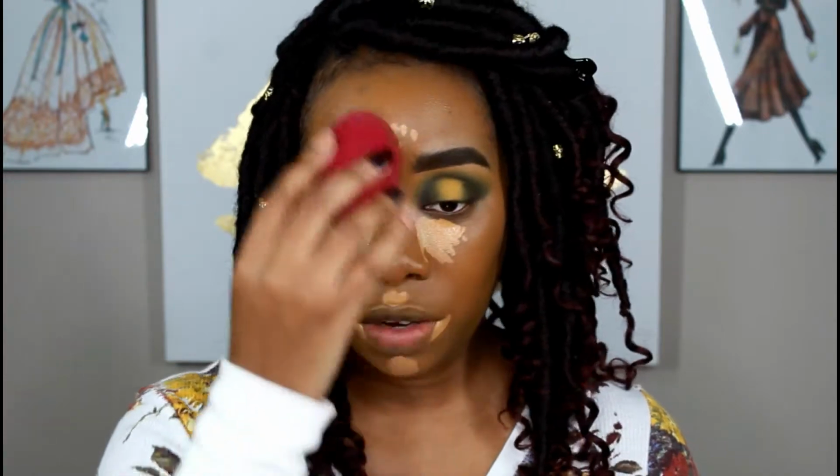I'm just kidding. No, I'm going to go ahead and blend this out using the same side of the sponge that I blended out my foundation. Because this is a lighter shade, I don't want to go in with a clean side and it remain this bright. So if you want to darken it up just a tiny bit without adding more foundation or anything, just blend it out with the same side as your foundation.